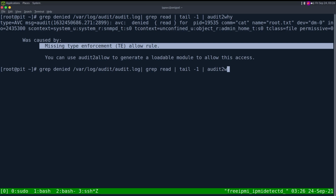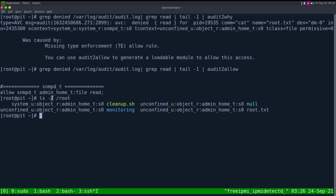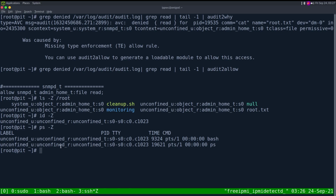If I do audit2allow, it will tell me that we need to allow SNMP the, I forget exactly what terminology this is, I want to say the admin home role, to allow it to access all the files in like /root. Well, I guess I forgot to mention this: -Z on commands is going to show the process, like the SELinux attributes of the process.